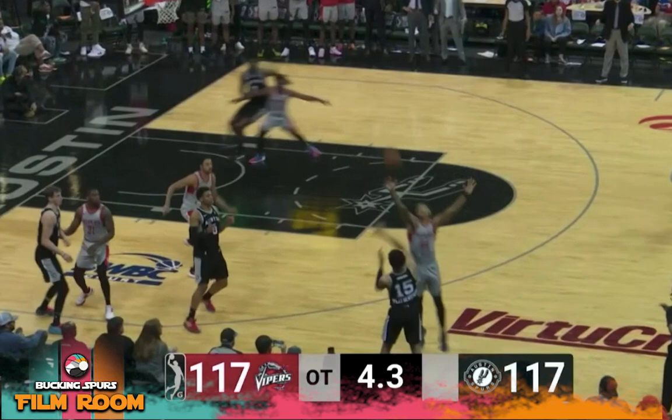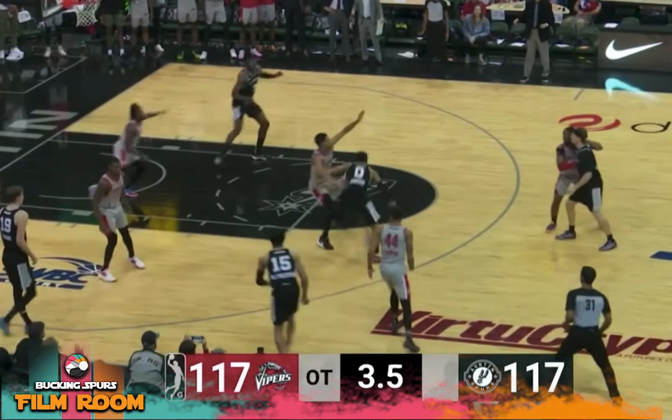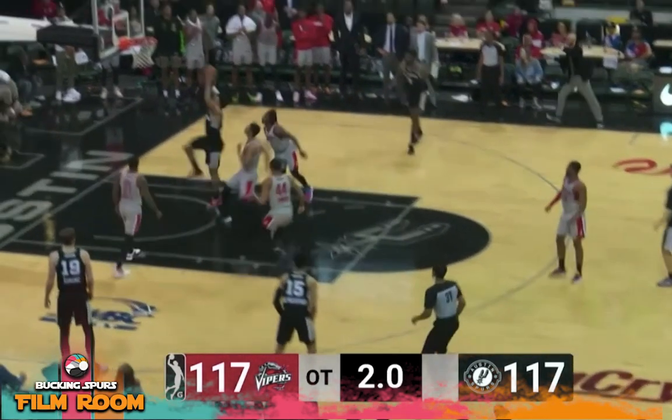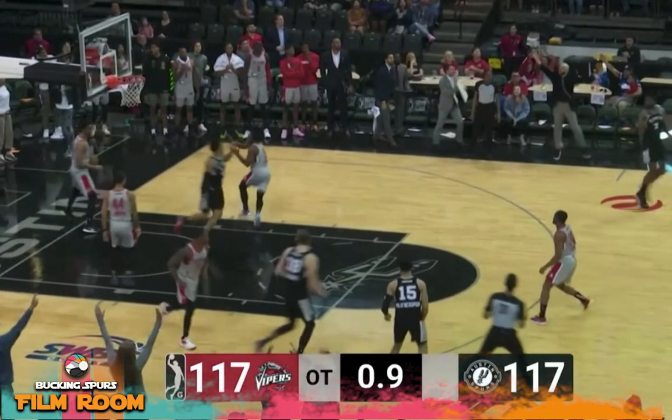Boom. Killer. 0.9 seconds left. I don't know what happens here at the end of this game, but that's a crucial moment. And he's stepping up. Here he is again off the pick and roll. If they're going to be in space like the way they were right there, he's going to find a way to get to the rim.